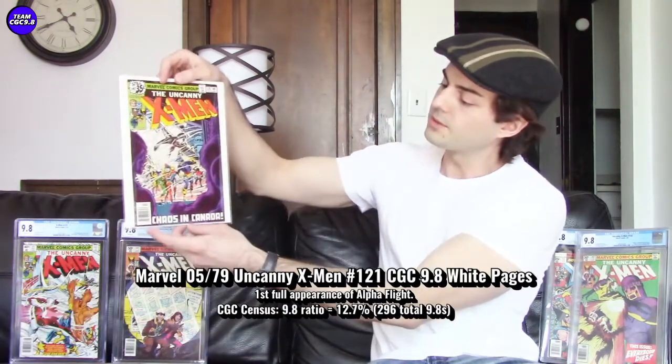which this raw actually is. I'll show you. Yeah, this raw is a newsstand edition. Doesn't have that swipe through the barcode that the direct editions have. I would say probably over $3,000 for a CGC 9.8 in the newsstand edition like this one. But you know, first full appearance of Alpha Flight is 121.